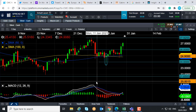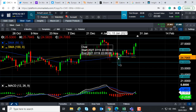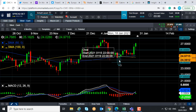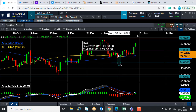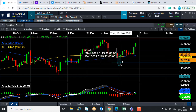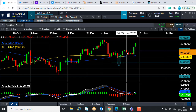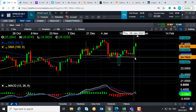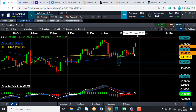Now, if we take a look at the price action in the last few weeks, we can see that it's a significant sell-off from early January into the middle of the month. This candle here, which I've circled, appears to be, and looks ever increasingly to be, a hammer formation. The market moved higher on the back of it. It drifted a bit lower, had a bit of a pullback. It found support nicely at the 100-day moving average, which is the yellow line there, in a 24.83, and has moved higher again.